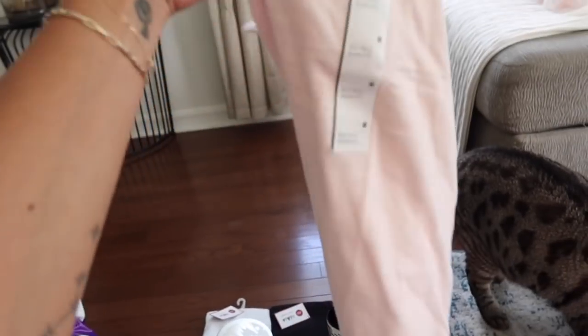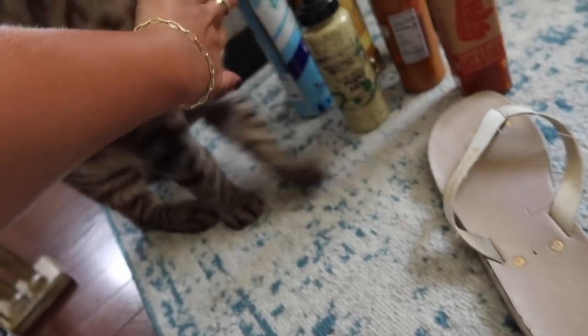I got some underwear for Tyler for Christmas, for like his stocking. Oliver, can you move? I got this hoodie for Tyler. I got this pink shirt for Tyler. These are from Target. I got myself this Friends tee, which I'm really excited about. I love this. And then Oliver, move. All of these are from Marshalls.